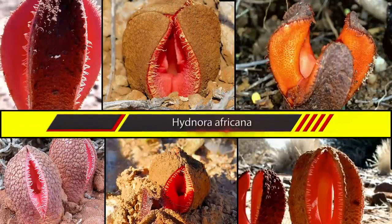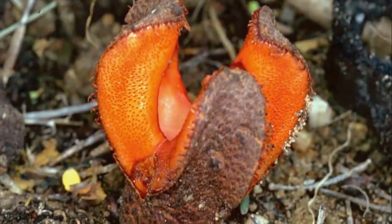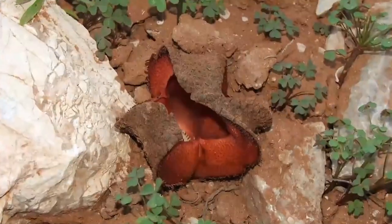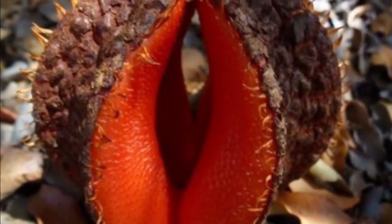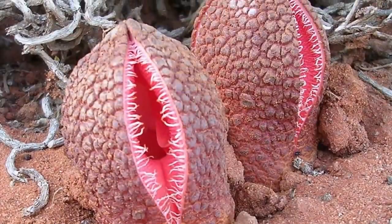Hydnora africana. This plant itself is amazing. It only has a stem that's hidden in the ground and a flower. The plant uses its disgusting smell to attract insects. After all, this plant is also a predator. When the plant is in the process of blooming, it has quite a strange appearance, very similar to something that's usually hidden. See for yourself.